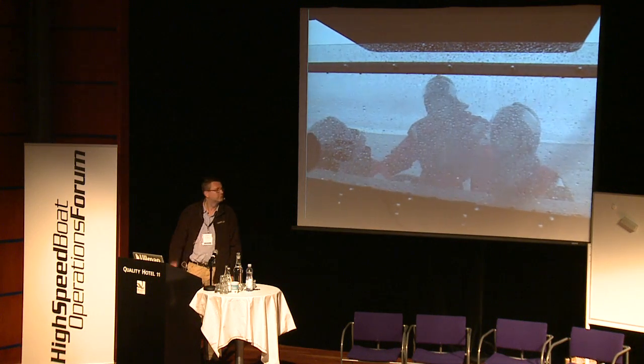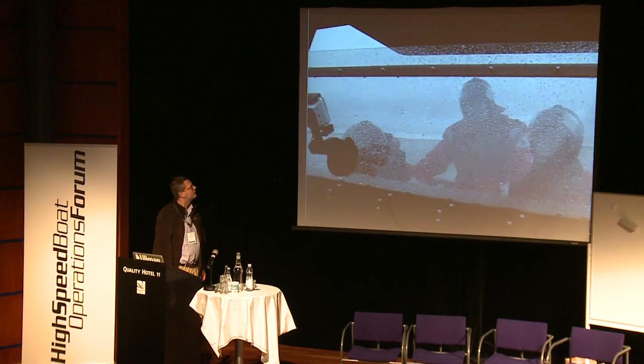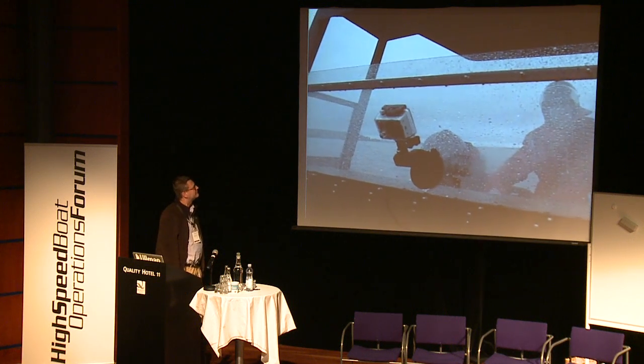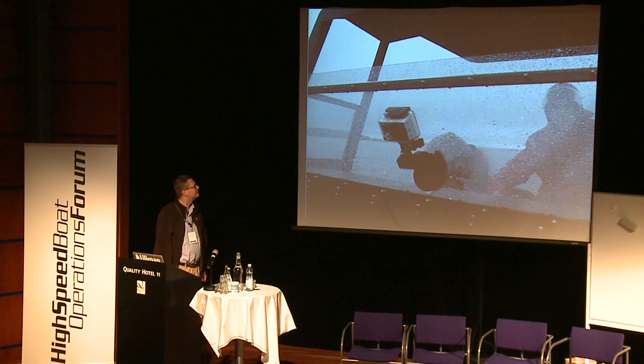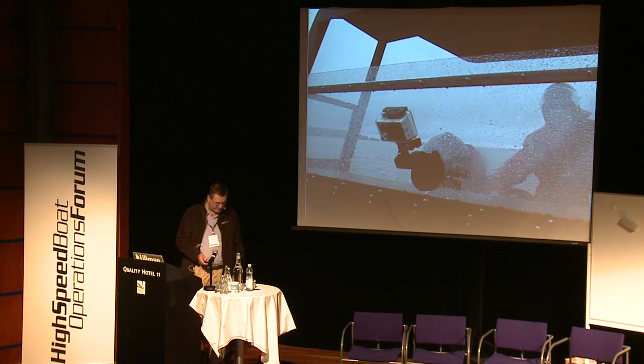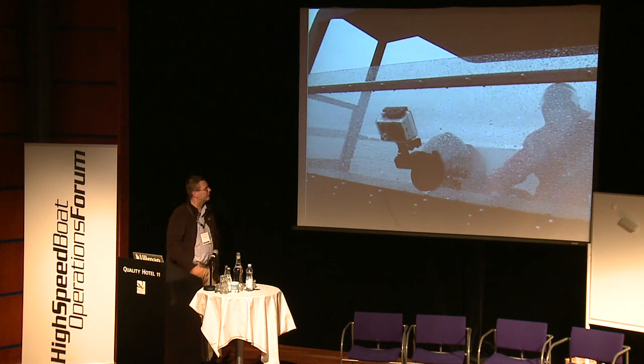Start. Yep. So it's sort of normal operational weather. Cold, wet. There's the camera actually mounted filming forward. Then we had the accelerometer also on the hull, and that was mounted inside the console to keep it dry, because it wasn't a weatherproof system. So it was slightly in a different location to the seat. We're going to see that in the results.